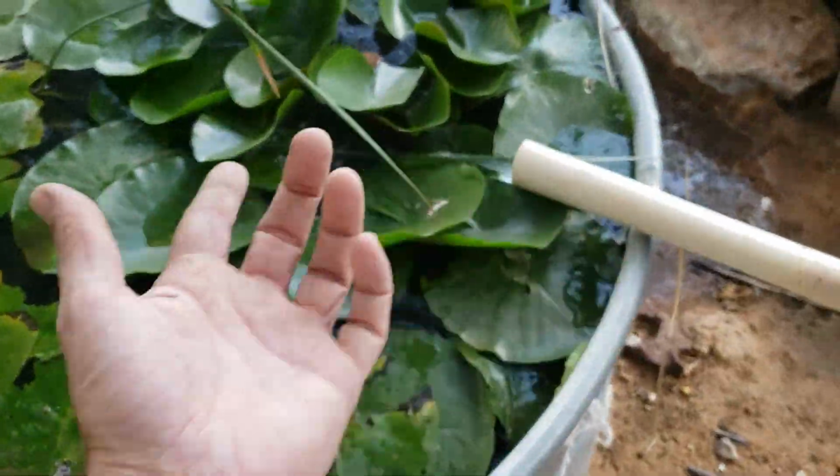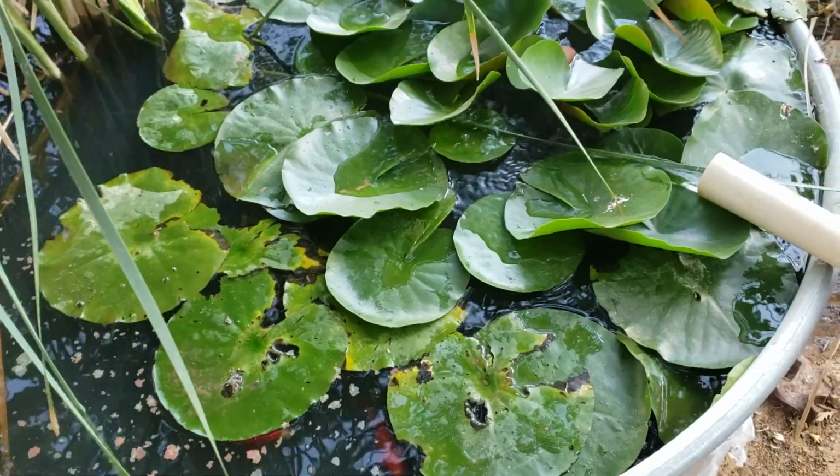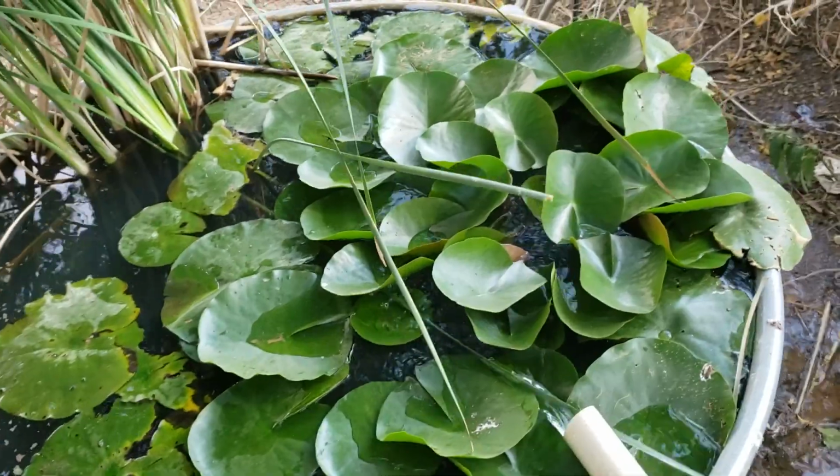I just put some fresh water, overflow it every so often, give them a little food, and sometimes there's some frogs in there. I was hoping to catch a frog, but I haven't seen one the last few days.